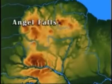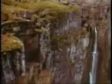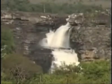Angel Falls, the highest waterfall in the world, plunges down from the top of a tepuy. The region also has many other beautiful waterfalls.